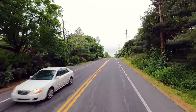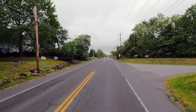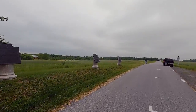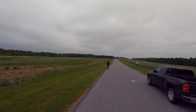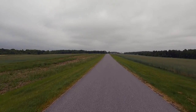All right, right up here. Okay, here's the start of it. This is where we go in. This is their self-guided auto tour, and it's really set up extremely well. They got memorial after memorial, history, markers. This should be a fun little trip.